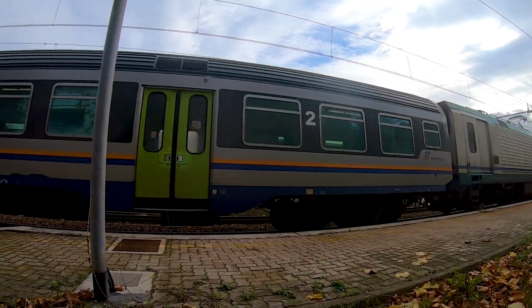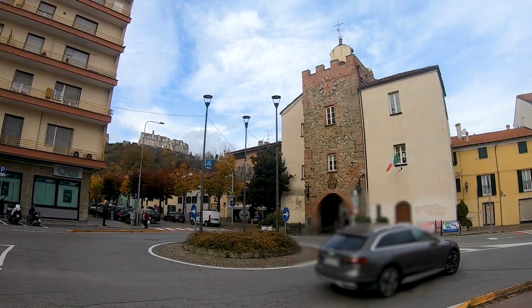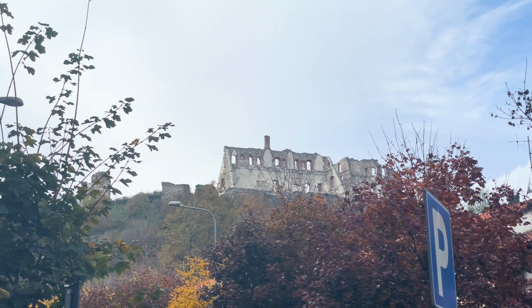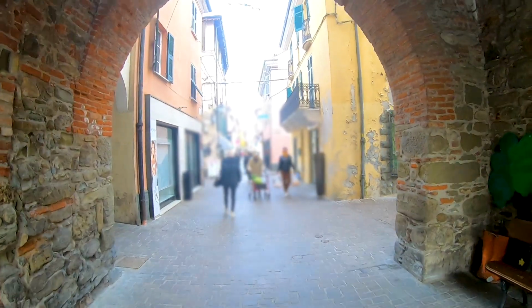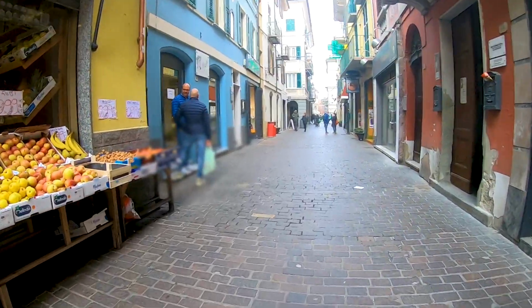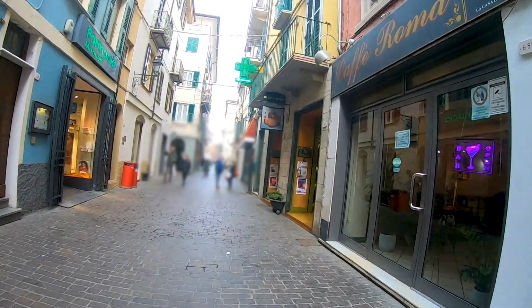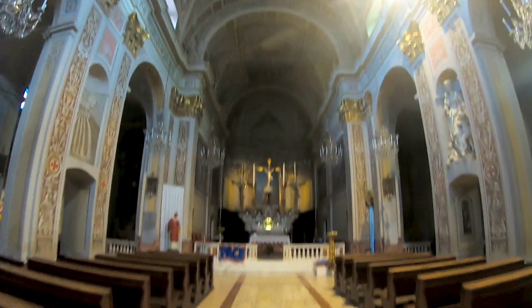And here we just saw my train leaving the station, continuing on to Alessandria, and now we can take a look at the city Cairo Montenotte, which is an absolutely beautiful city. It is exactly what you would expect from a northern Italian city. It is very, very beautiful.